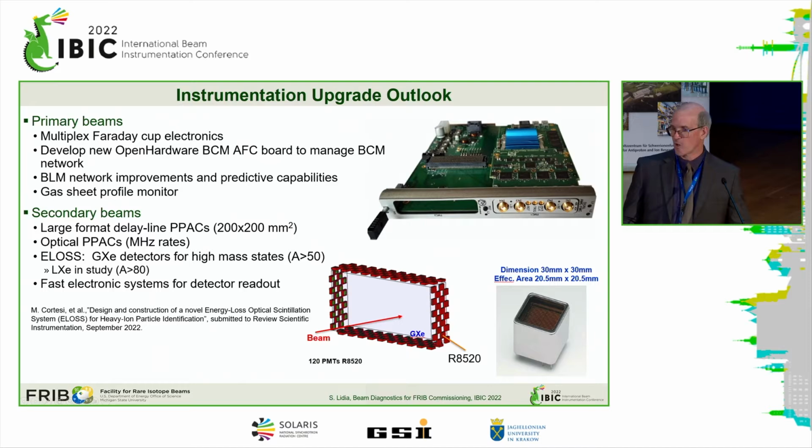We also participate in a number of collaborations to develop fast electronic systems for detector readout, again trying to improve our measurement capabilities into the megahertz regime.